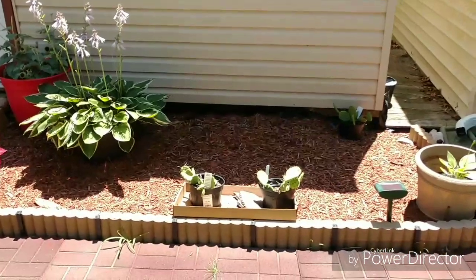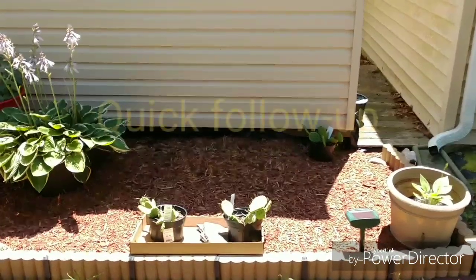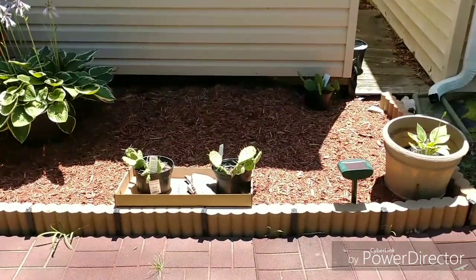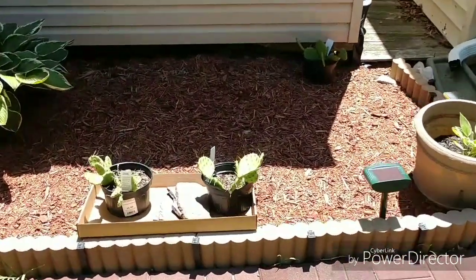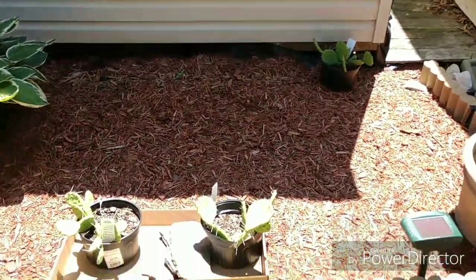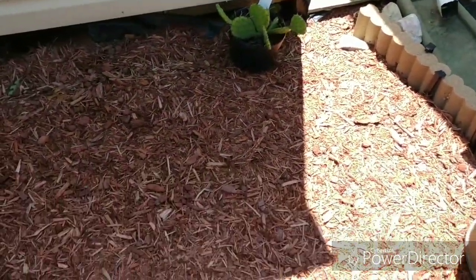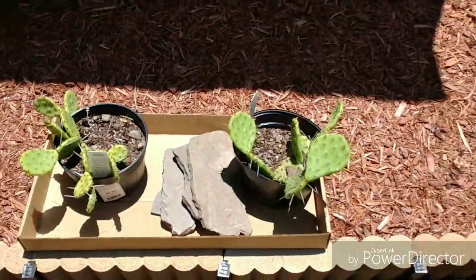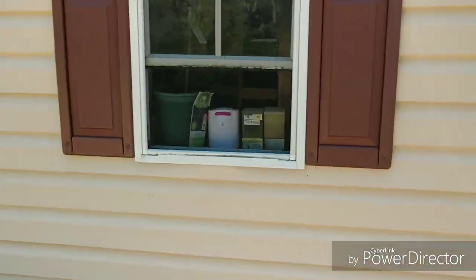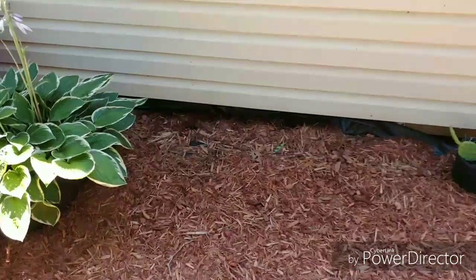Okay, aquatic community, I'm back home now. And I figured I'd do a quick video to show you why I made that trip up to the nursery to pick up a few items to sort of deter predators and other little critters or rodents from my aquarium building. Right here are 2 cactus plants. I have another one over here in the corner. I'm going to use these cactus to deter any type of predator from jumping up in this window and trying to break through my screen to get to my fish.